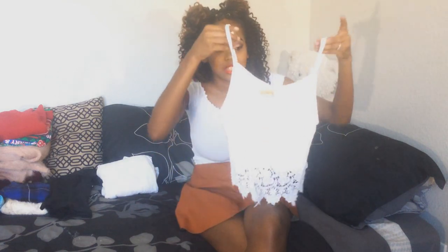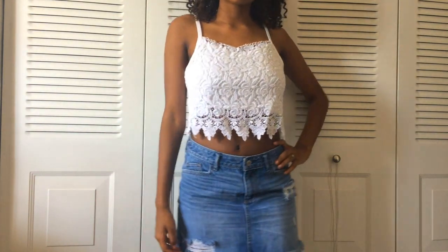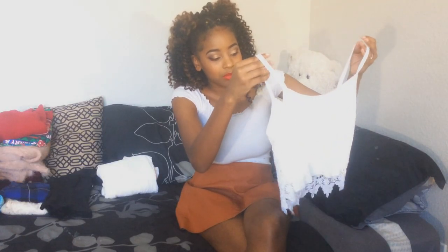The next piece I got is this little cropped white lacy shirt. It has fabric underneath, so it's not see-through at all, but it gives you the illusion that it is from far away. You can make it look really cute with some ripped jeans or some high-waisted mom jeans. And it's just very simple, which I'm trying to get out of the simple style lately, but it's so addictive because you can wear it with almost any color that you want to.